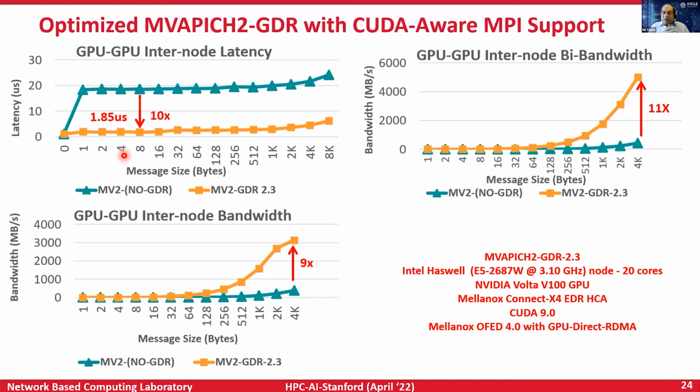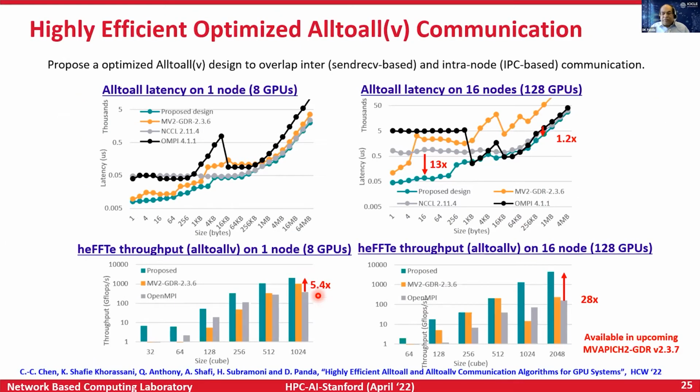In addition to GDR, we also use libraries like GDRCopy, loopback, etc. A lot of techniques have been used to really cut down on this latency, and that also gives a very big boost in performance with respect to bandwidth and bidirectional bandwidth, and that gives the boost to application performance. So we are continuously trying to optimize that further and further, using that CUDA-aware MPI concept.